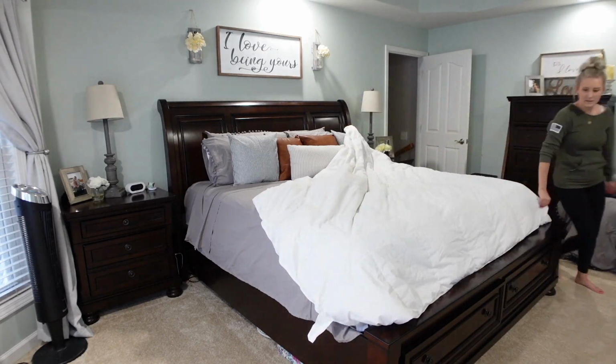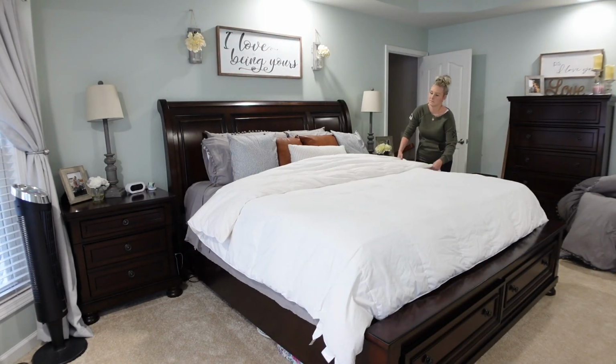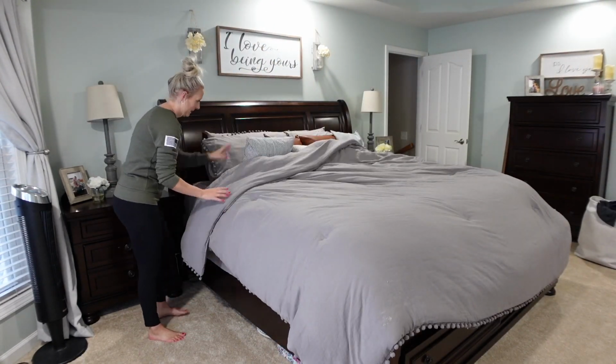Finally, my comforters were dry and ready to be put on, so I'm just throwing those back on the bed really quickly, and then my bedroom was finally back to normal, and hopefully I can keep it this way for a little bit.